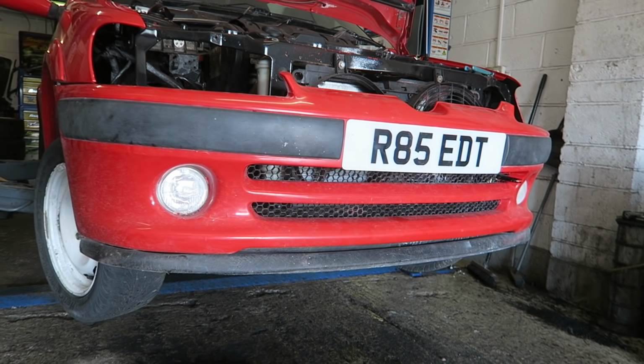and I want to put some NS2Rs, I think it is, the Nankang. They've got a chunky sidewall. That's really what I wanted to go for on that car.